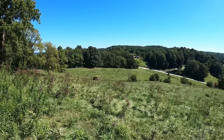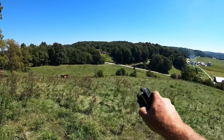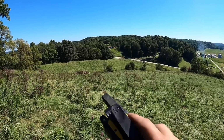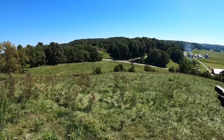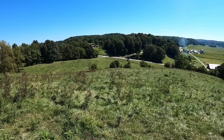Once he gets across that ditch there, there's actually a halfway decent little ledge around there. He's gonna loop right around this little bump out right here and end up over, gonna dump over here. So you guys barely see him down there.